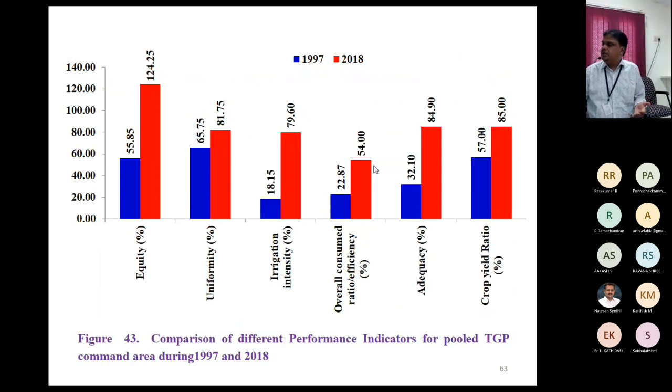So this has been explained. See, you can see the red color in 2018 and blue color in 1997. In all cases, the performance indicators are showing a lot of improvement. By seeing this picture, simply you can say, because of the irrigation potential created, because of the proper maintenance of the irrigation systems, there is multiple fold crop yield potential. Now all the crops, not only the earlier crops like groundnut, even paddy, all associated crops, the yield has increased because of the increase in irrigation potential.